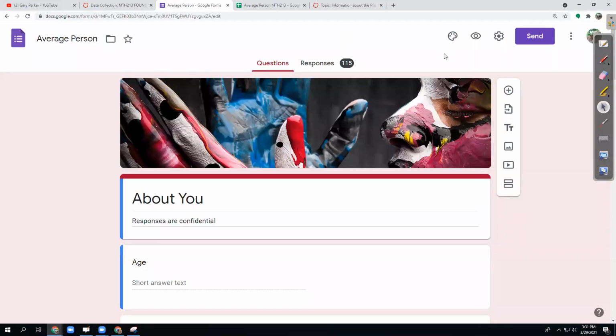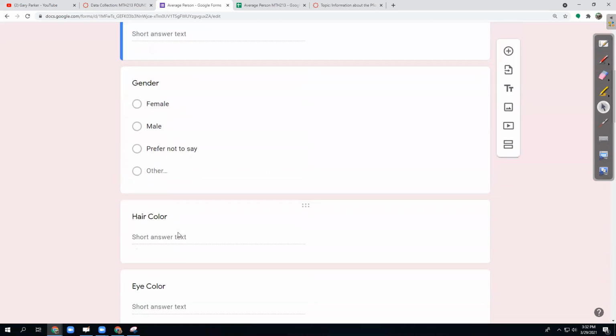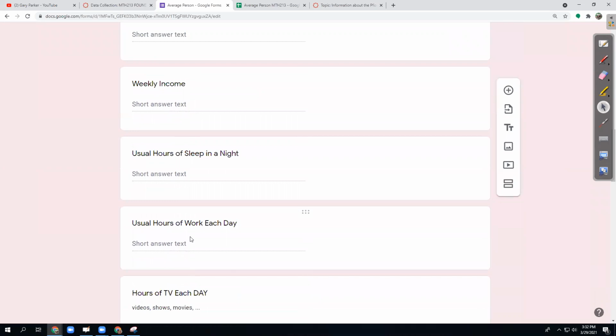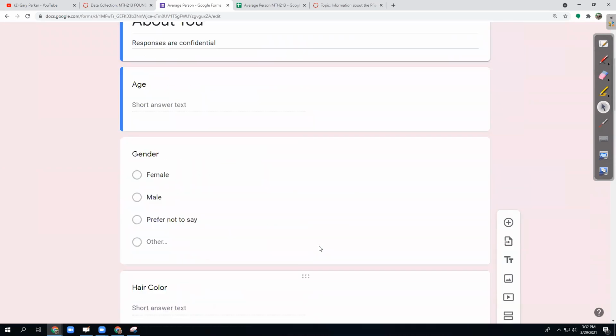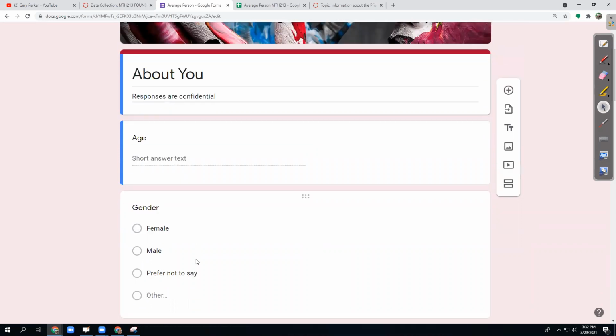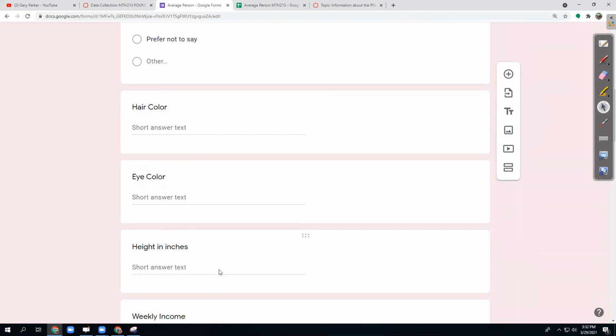All right, so we have this average person survey. We're just asking for some information about you. It's confidential. So age, gender, hair color, eye color, height in inches, weekly income. So there's a mix of information here. Some of it is what I referred to as quantitative, like an age. Some of it is qualitative or categorical, like gender, hair color, eye color.